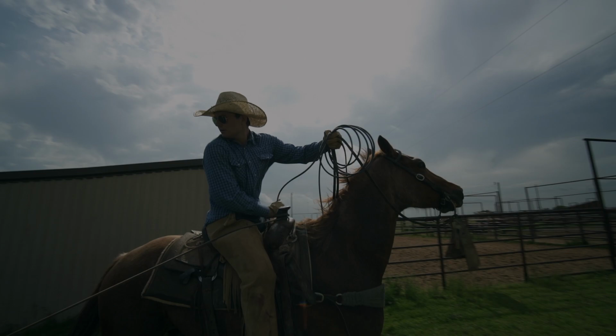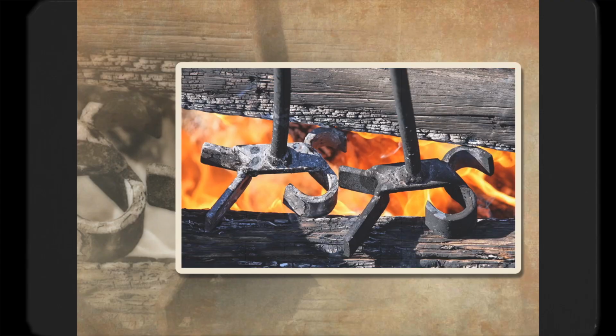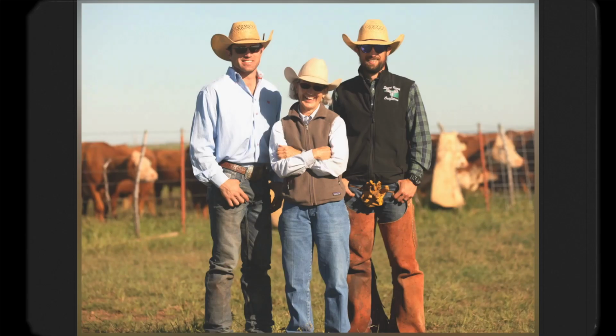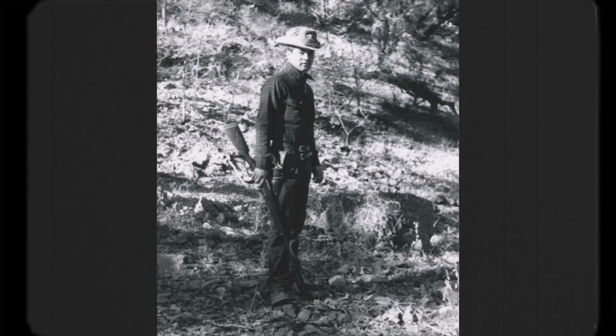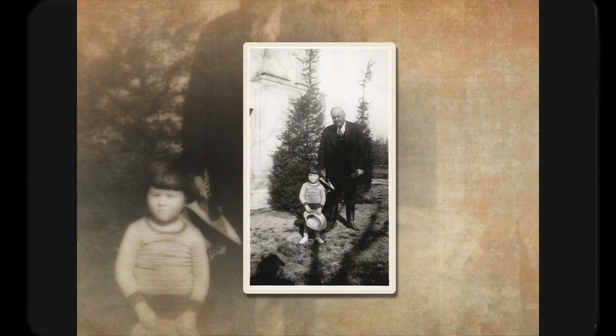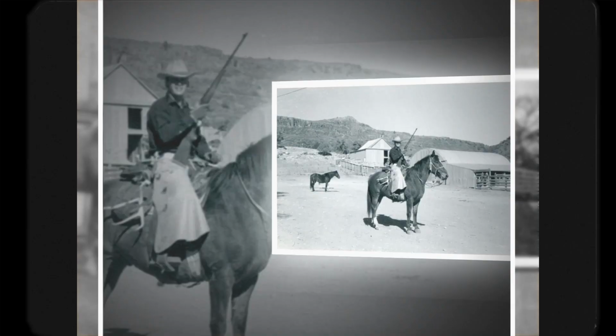It's incredible to be a part of a family ranch that's been in existence for 150 years. Kid sitting right there, he's seventh generation on the ranch. There's not a lot of people that can say that.